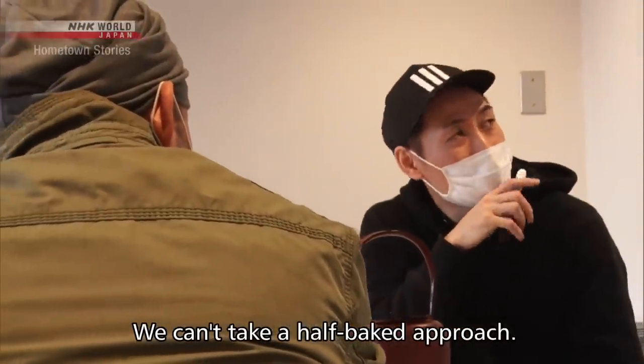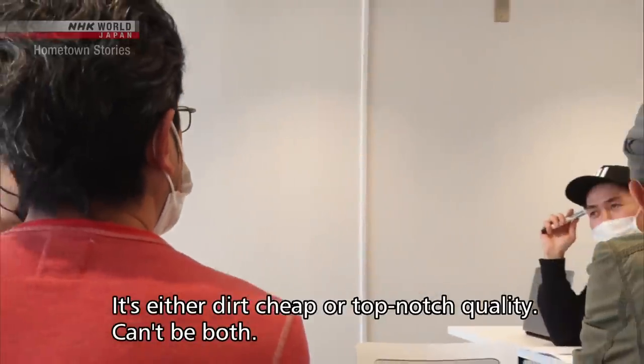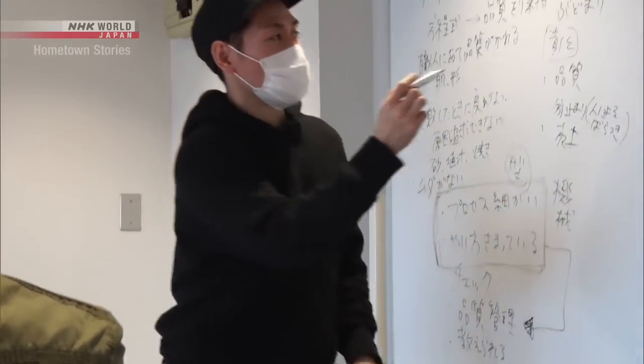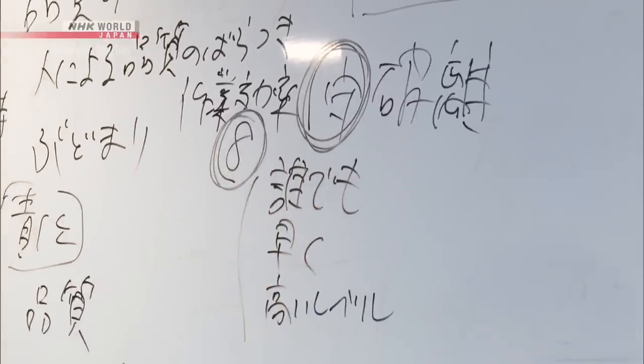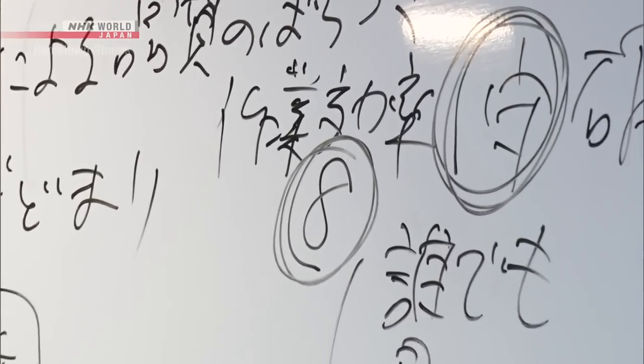He believes that it's important for the artisans to learn from his father, produce more kettles, and improve their skills.